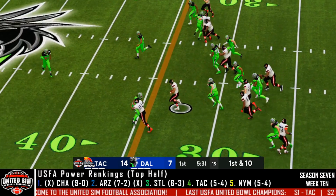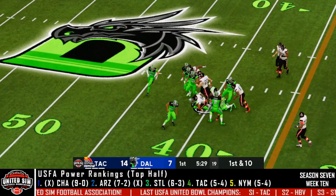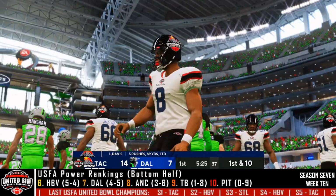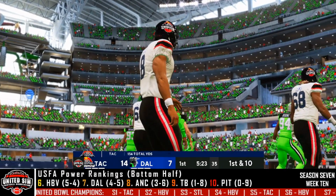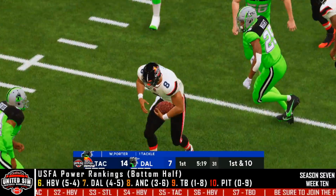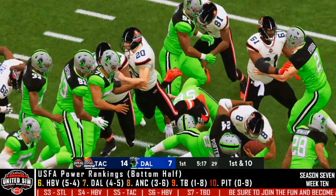Gonna hand this off again. There goes that man taking it past the 40. Dragged down around the 41-yard line by Lamar Davis. He's looking similar to that first game we seen of him. He's like one carry away from getting over 100 yards in the first.